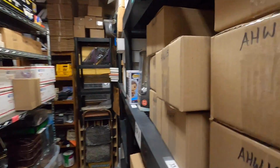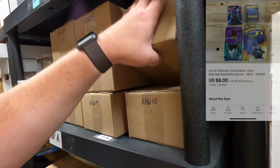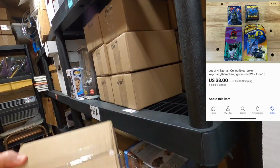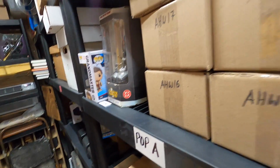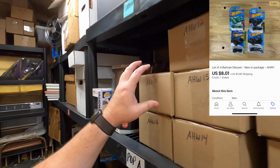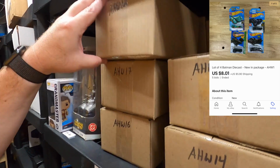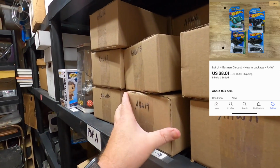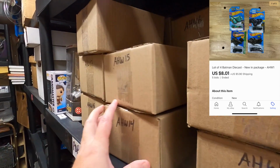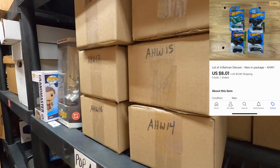You got actually two other auctions off of this shelf. You got AHW 10, which is right here, and then he also got AHW 1. There is some rhyme or reason to this numbering. AHW, I just threw A in front of HW, which of course means Hot Wheels. I thought it said 1. Maybe it said 11. No, there is a 1 down there. Okay, cool.